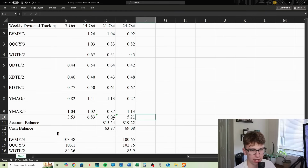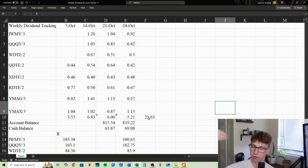No, that can't be right. It needs to be more than that. So here's what we'll do. We're going to do equals this plus this plus this plus this, and that's going to give us $21.63 for our dividend. I'm not sure how I did that wrong. $21.63 is phenomenal so far, and that's why, even though we're down a dollar something, we're up $20 because of these dividends. So our account balance is up, cash balance is up. I'm excited to see it.